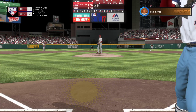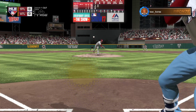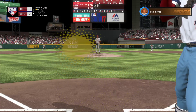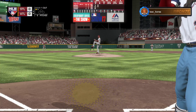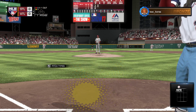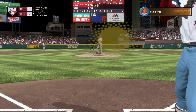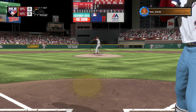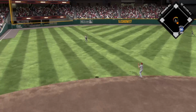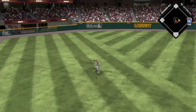Into the windup and the pitch. Nick Markakis swings and misses there, so he's down 0-1. The pitch. Here's one that misses high. It's 1-1. This one's flared out toward left. Adams waits on it. 2 gone.